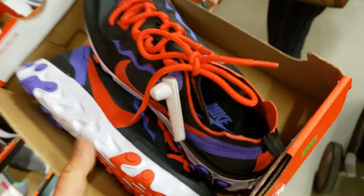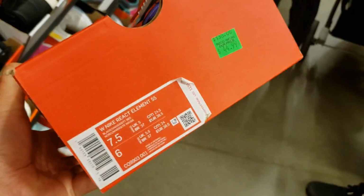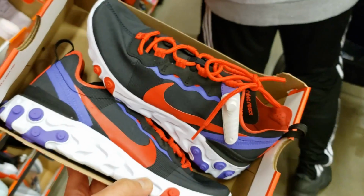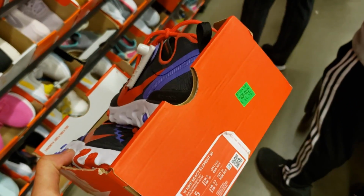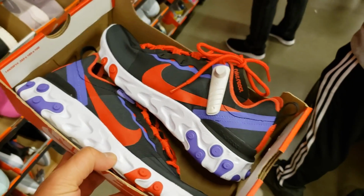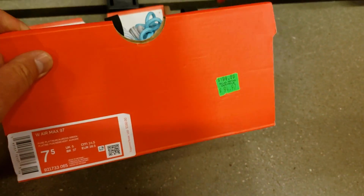$45. $45 and you get 20% off. I think this is the one that James got for 30% off, man. That is hella crazy, guys. That takes it into like what, 30 something dollars, like 30, 35, 36 bucks. Hella comfortable shoes. That's crazy.